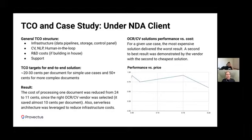Now it's a good time to cover a case study when we evaluated the solution for one of our clients. As we mentioned, the main driver for any document processing solution is reducing the cost per document. This is probably a North Star metric for any business decision maker. The target TCO for the end-to-end solution for that customer was from 20 to 30 cents per document for simple use cases, and 50 cents for more complex use cases.